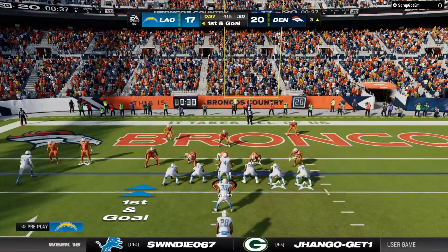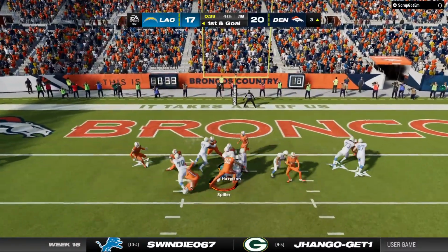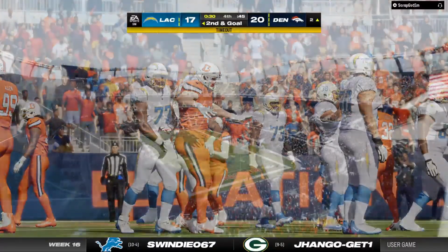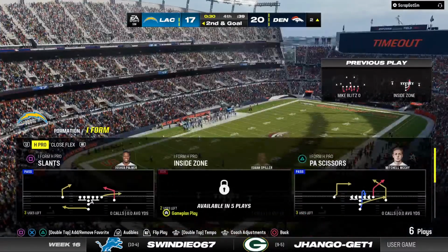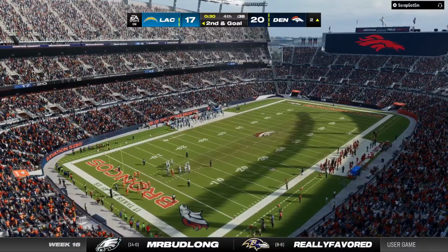Now 1st and goal. On the ball, man. Spiller. Fighting, but he won't get too far. Maybe a yard, that's all, down to the 2. The Chargers are going to signal for the first of their timeouts as they get it right at the 32-second mark of this 4th quarter.